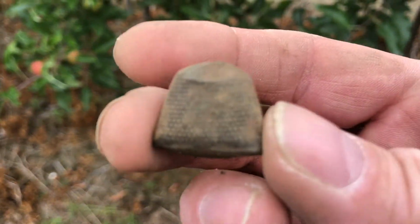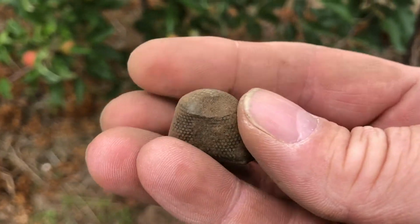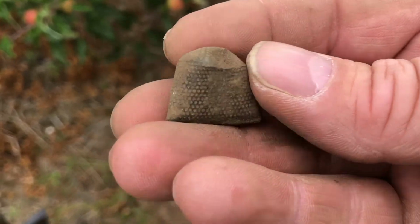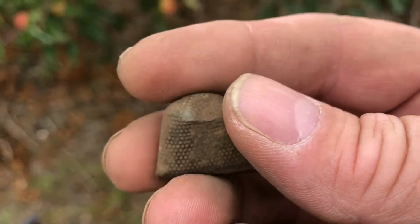Thimble. It took a mighty effort to get it out of the ground. So it's worth it. I love a thimble. There we go, thimble. Hard work, but we got there.